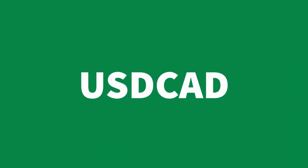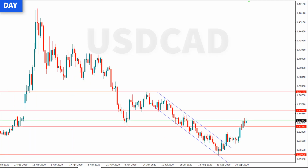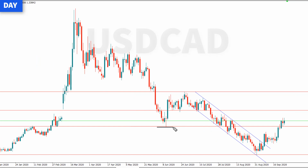The next currency pair on our watch list is the USD paired against the Canadian dollar. We can see on this currency pair, if I zoom out a little bit, we got a series of support structure right here. We got a support right here, a resistance right here. We got a support right here, and then price broke this key level structure of the 1.33213 last week.